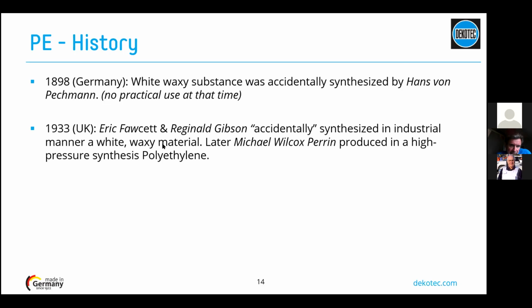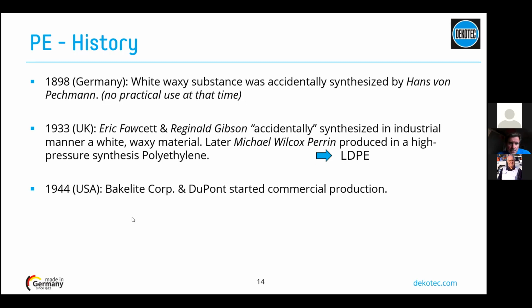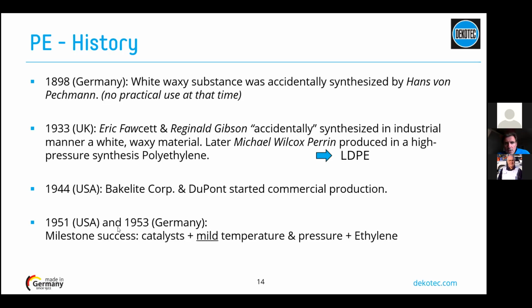But to get this material manufactured, they needed to apply very high pressure. So in practice, it was not really convenient to produce polyethylene at that time, as too much pressure was needed to manufacture the material. And the material produced was only low-density polyethylene. In 1944 in the US, Bakelite Corp and DuPont started to sell polyethylene commercially.